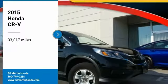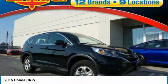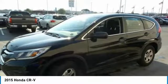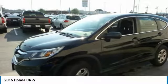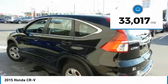We are pleased to show you the 2015 CR-V. CR-V, a top recommended vehicle because of its car-like driving manners, good value, cool technology, and comfy interior. This vehicle has less than 35,000 miles.